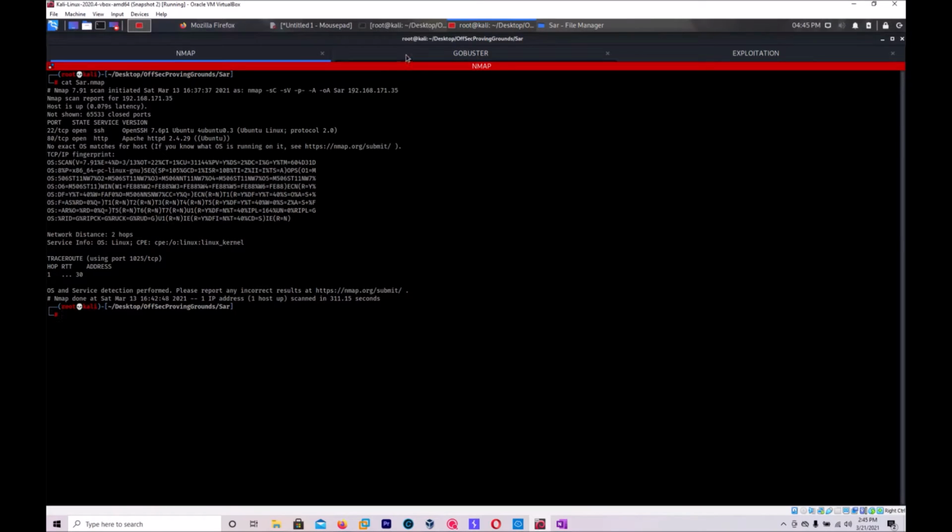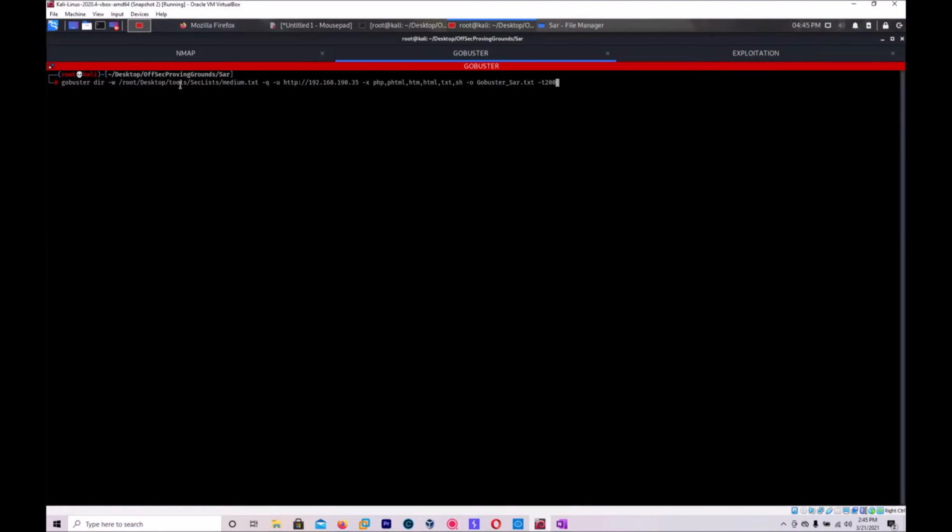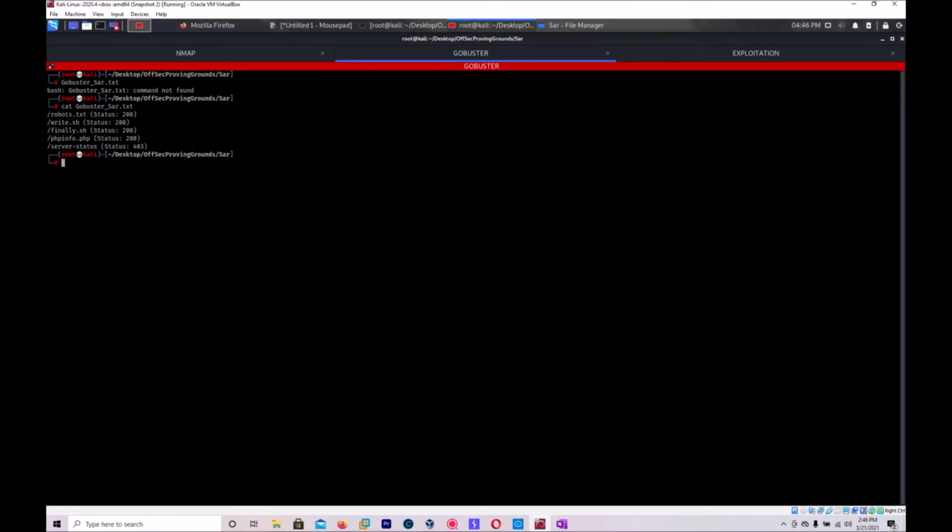All right, so let's go with directory busting with GoBuster here. Running GoBuster using the dir module, specifying our word list, -q for quiet, got our URL, -x for the extensions that we want: php, phtml, html, txt, and sh. There's our output with our 200 threads. Since we already ran that one, let's go ahead and cat this out. Hang on one second, need to do that one again. There we are. Okay, and it looks like we have these paths here.